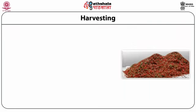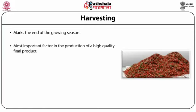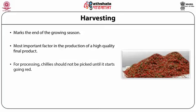Harvesting. Harvest is the process of gathering mature crops from the fields. It marks the end of the growing season. Correct harvesting techniques are the most important factor in the production of a high quality final product. For processing, chilies should not be picked until they start going red.